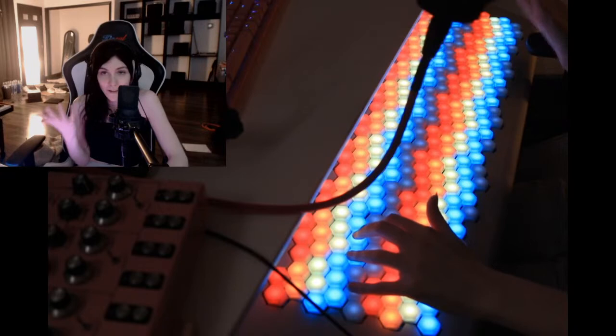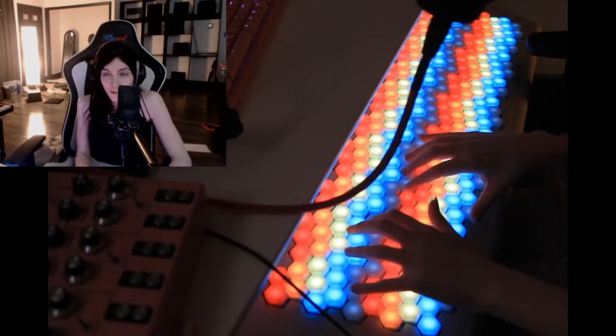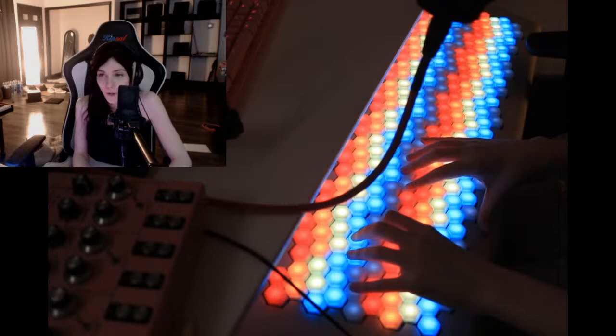I was just doing this one night, and that's what did it. I hit that chord pretty hard, but it wasn't like super hard. Then all of a sudden it exploded with color. And it's been doing that since.